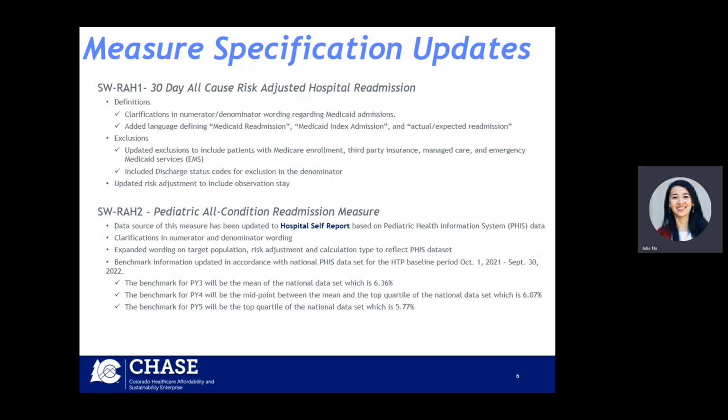So this update to the exclusions can be seen in multiple measure specification updates, not just SWRH1. But in summary, we are excluding patients with Medicare enrollment, dual eligible patients, third-party insurance managed care, and emergency Medicaid services. We've also included discharge status codes for the exclusion denominator, and we've updated that risk adjustment.